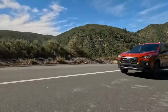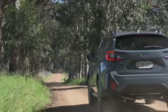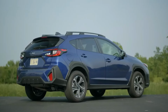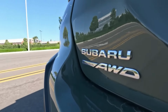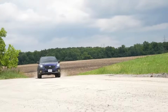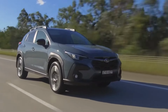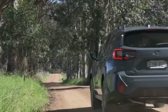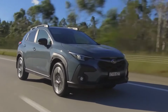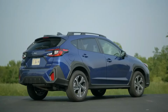The latest EyeSight Driver Assist technology comes standard, offering adaptive cruise control, lane departure warning, and emergency braking. Additional features such as blind spot monitoring and rear cross-traffic alert are available in higher trims. These safety systems have been fine-tuned to offer even better responsiveness, making the Crosstrek one of the safest vehicles in its class.